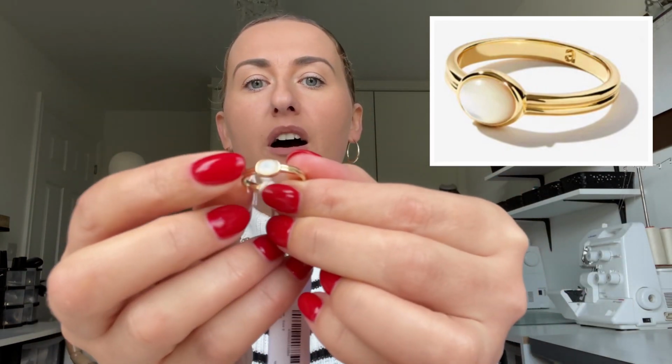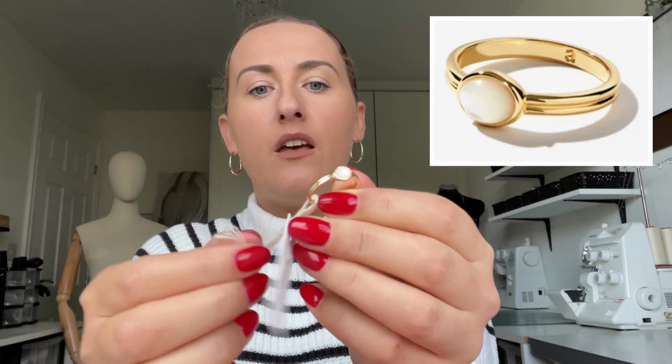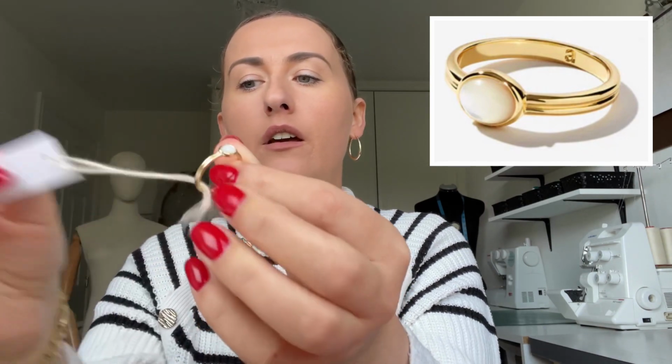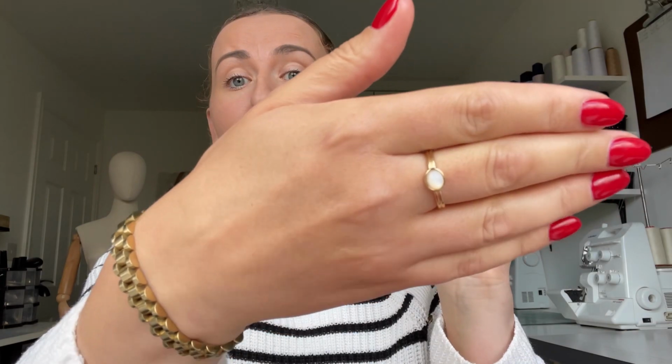So this is the first ring, which looks like that. It has a mother of pearl stone, and this ring is called Ray. Let me try it on. So it looks like that. Stunning, really gorgeous. And they let me choose this ring as well, so kind of them.